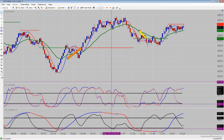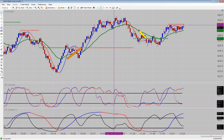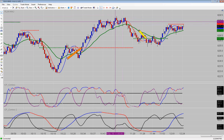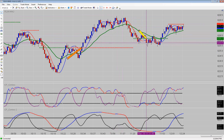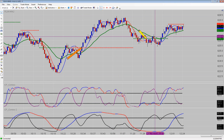But the best place to enter this would have been when you had the double divergence and it had come down and tested the BBC down here. From there you could have gotten in at the close of that bar, the up close, and taken some profit right there. Over here we had bearish divergence. Again, double bearish divergence right here. The best place to enter that would have been to wait for the close up here with the BBC, and the down close right there to take some profit on the downside.